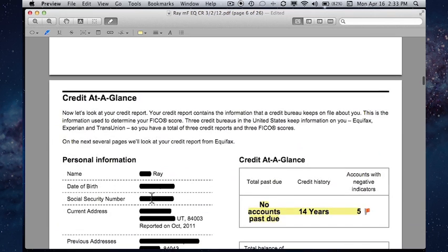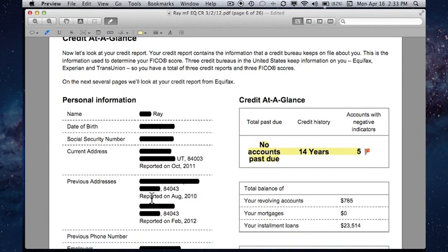Continuing down. All right. Now, credit at a glance is very useful because here it shows the personal information and previous addresses. For CreditSense clients, you'll know that these previous addresses are not helpful to your credit score or your loan underwriting points. So you're being instructed on the various worksheets that you do to get those previous addresses removed.